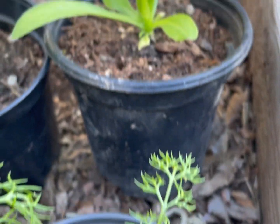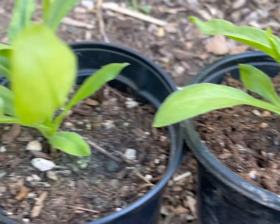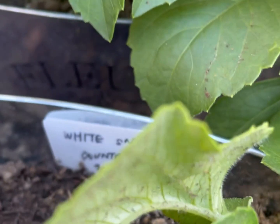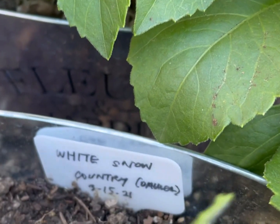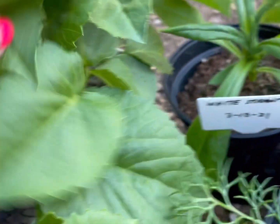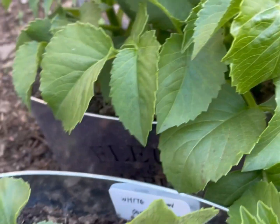and three strawflowers. These are white strawflowers. And then we have pre-sprouted white snow dahlias in March. These are growing and there's about four tubers here and I'll show you later. We're going to go and cut this and hopefully make more plants out of these tubers.